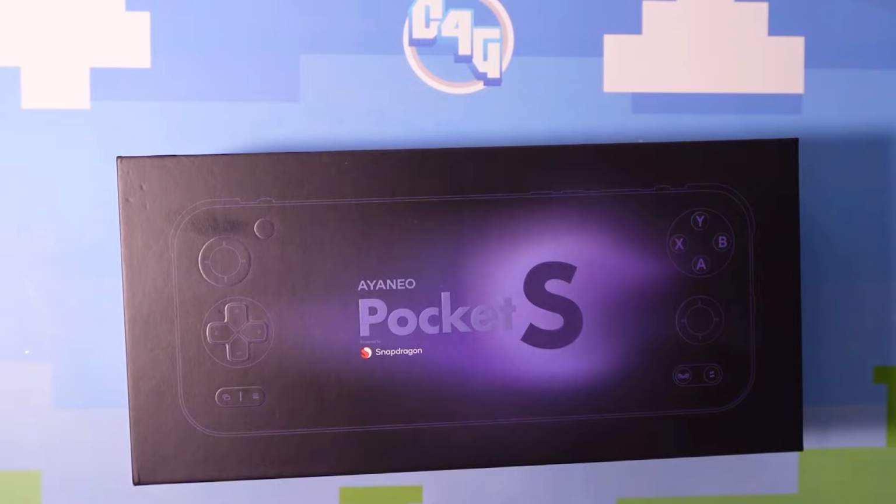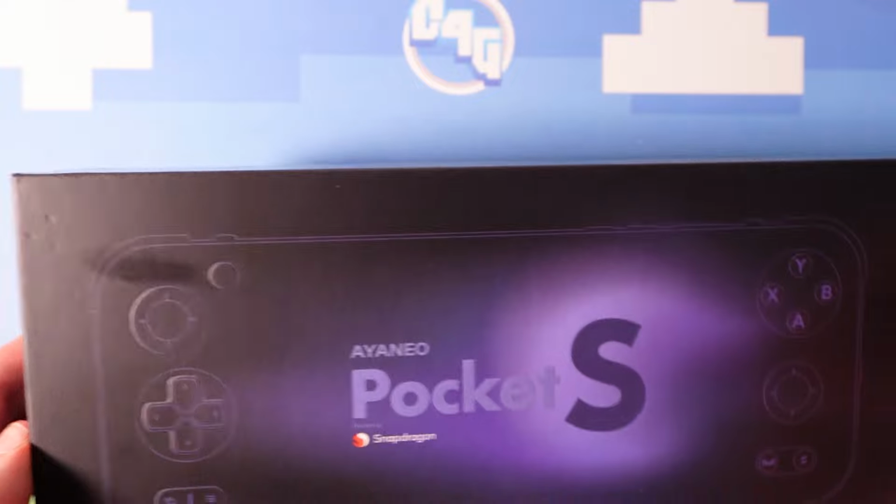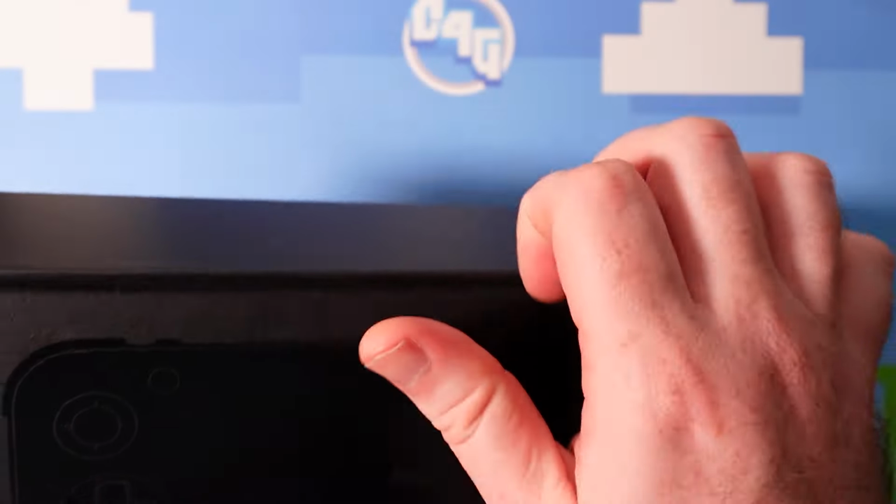Hey everyone, another day, another handheld, with this one being AyaNeo's Pocket S. The Pocket S is AyaNeo's second Android handheld, and also their new flagship premium Android handheld, being the first to have the Snapdragon G3X CPU.